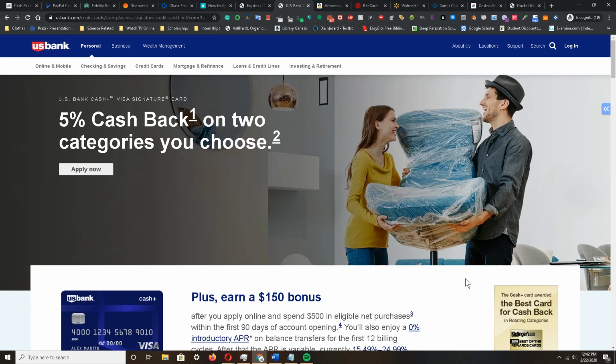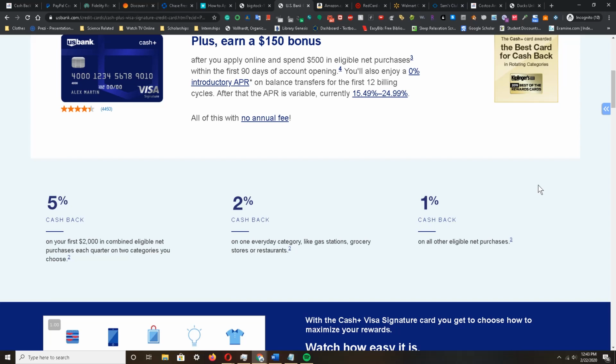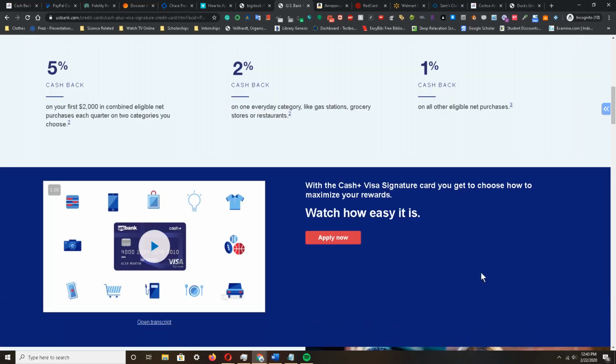In addition to that, as a sign-up bonus, you earn $150 for the first $500 that you spend in the first 90 days after you open the account. And all this comes to you with no annual fee. The only downside is that you do have to actively go in and select the categories for the 5% cash back that you are spending on for the quarter. And as you can see down here, you get 2% cash back on things like gas, groceries, and restaurants, and 1% cash back on pretty much everything else with the US Bank Cash Plus credit card.